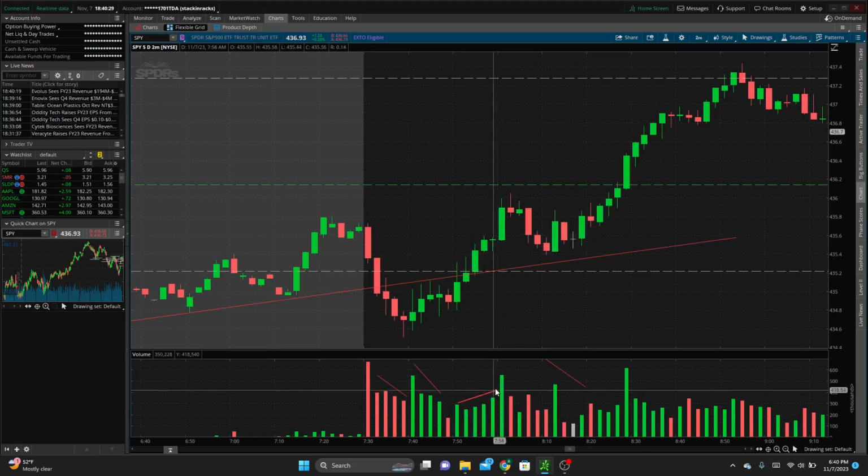Reason being, we have huge rising volume as we push up. We have declining volume as we come down. Big push in volume on the buying candle. Huge drop in volume as we come down and retest again. This entry is perfect. And then you see the rising volume as we break out again to the upside. So that's a nice example of volume price action working as you'd expect.